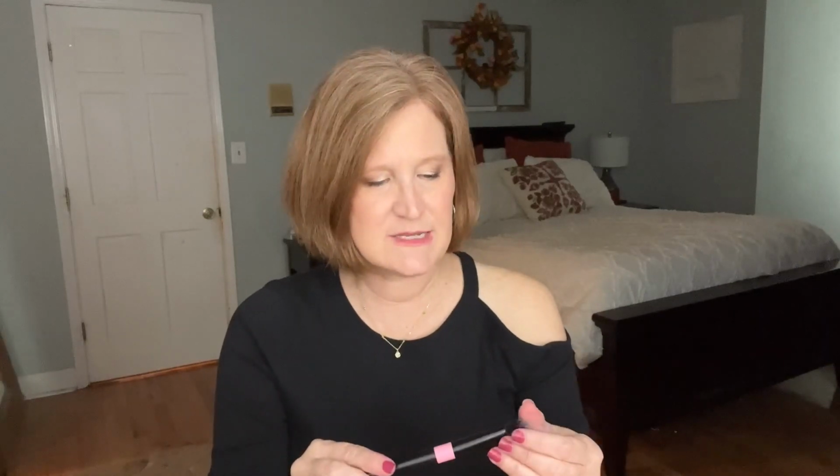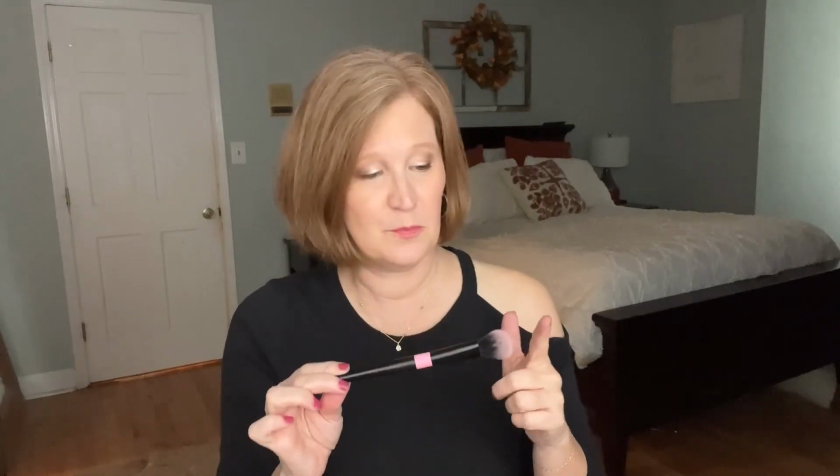The next thing I got, I was like, I'm not excited about this one because I got a set of these brushes last month. I think it was a set of maybe 5. I think there was 3 eye brushes and 2 face brushes. These are by YC Collective or Collection. This brush was $22. It's just a cheek brush.